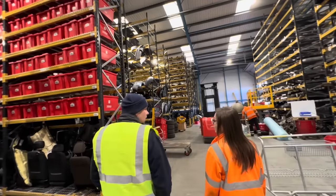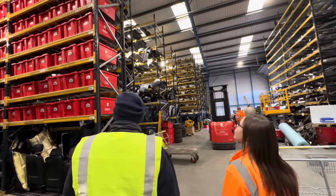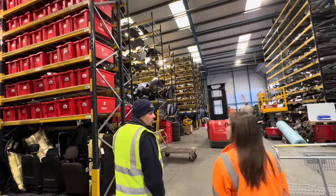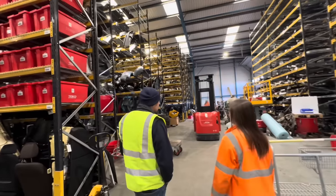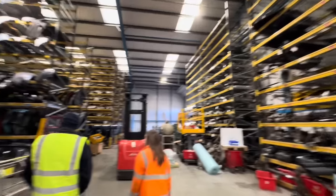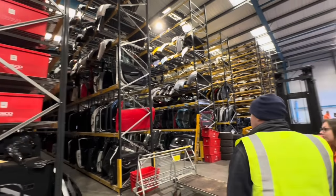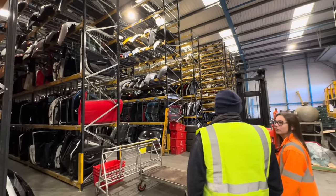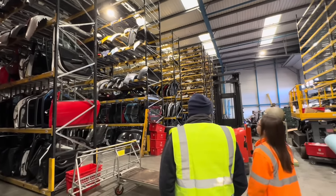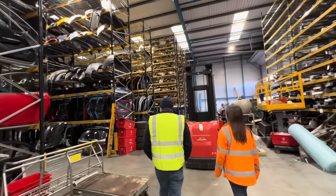So how many cars a week are you processing to generate this amount of parts? Probably around 250 cars a week, to be fair. Really? Yeah, it's quite a lot. Blimey. That's going to take a fair old bit of manpower, I would think. How many people have you got working for you? Around 88, I'd say. 88 to 90 people working for us. Blimey.